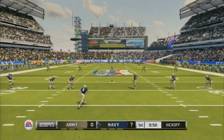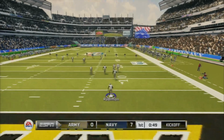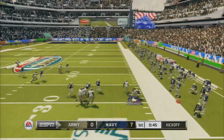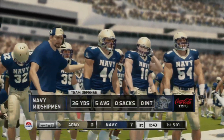Boy, this offense right now is just being physical, really controlling the line of scrimmage, and it's opening up some nice big lanes for the running backs. The score now, 7-0. He'll return it from the one. And he's taken down at the 32-yard line. Navy's really got things working right now. I can't think of a better start.